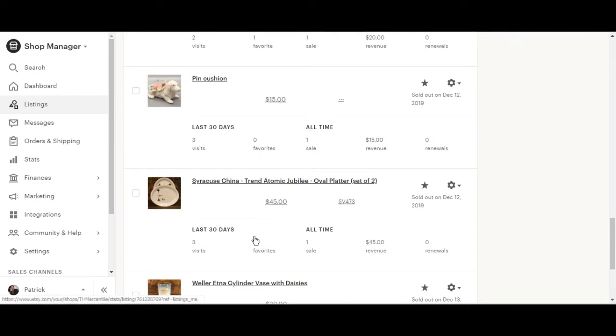What is key about that is it had 3 visits and sold within 2 hours of me posting it. So this was clearly a case where somebody had an alert signed up on Etsy for when somebody posted these. There are only 2 other Syracuse China Trend Atomic Jubilee, that's the pattern. I was never 100% clear whether it's Trend Atomic Jubilee or if Trend was a subset, I'm not sure. But somehow they had an alert set up for that combination. There were only 2 other pieces on Etsy of that brand or of that pattern. So when this one got posted, it got snapped up right away.